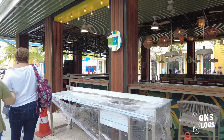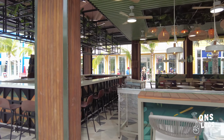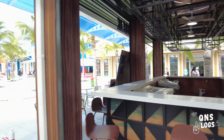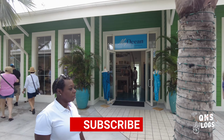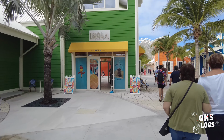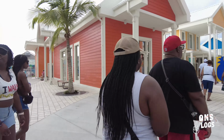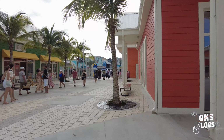So they're still in the process of building bars and a restaurant here, which is gonna be nice when it's finished. And of course they have different shops. They have clothing shops, beachwear shops. Looks like a shop for coffee and gelato and pastries. Here's the exit if you wish to go outside of the area and onto the main streets in Nassau.